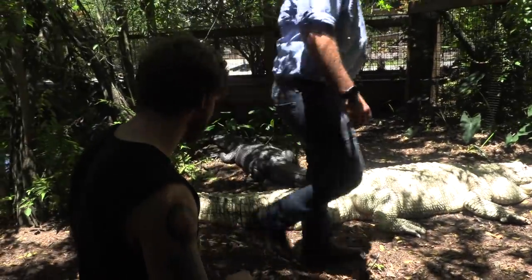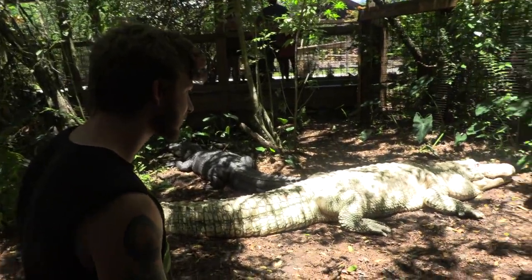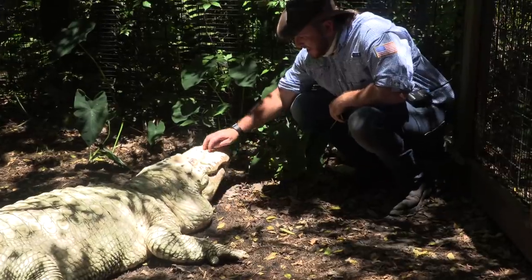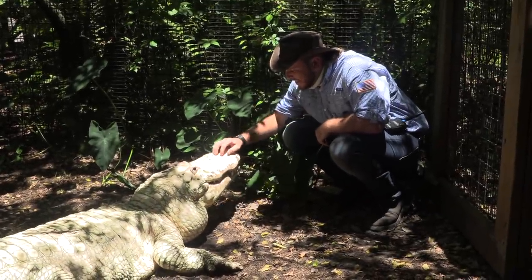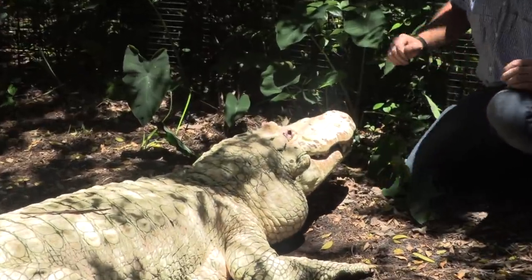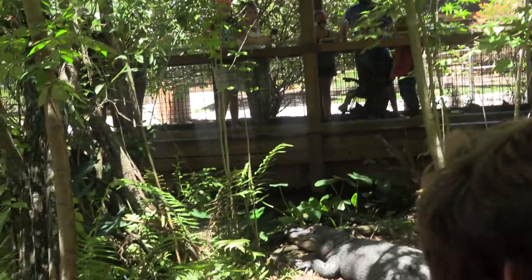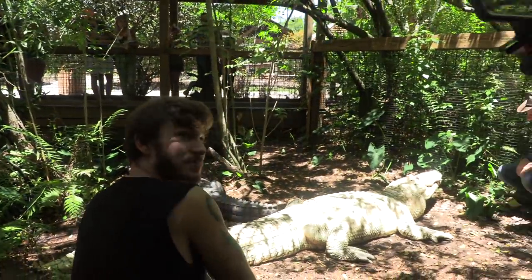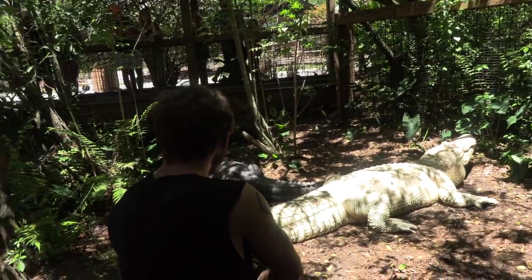Is he hungry? He might be. We're going to turn him around. He was just sleeping. Say hi. Where you going, buddy? Unlike an albino, he has a little bit of regular alligator coloring on his face. Those splotches that you see, that's just regular color. Oh, bless you. That's his girlfriend, Ashley. She's huge, right? She looks plump. Yeah, she's about to lay some eggs. That is too cool.